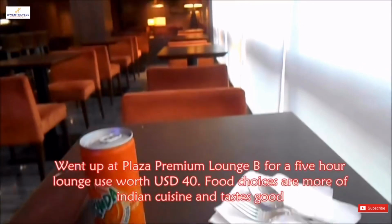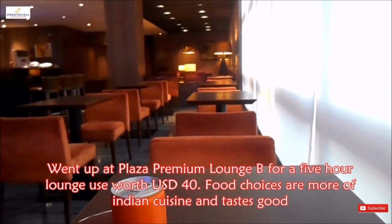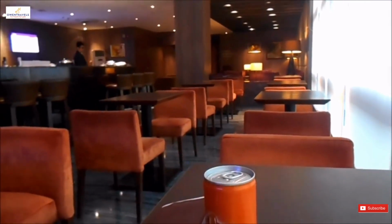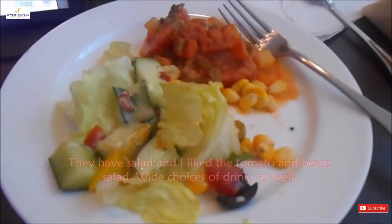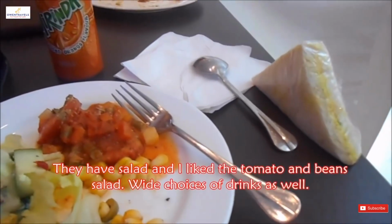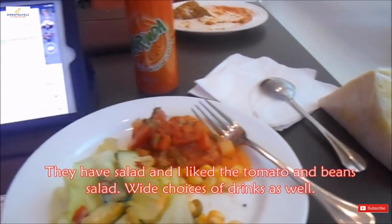I headed to Plaza Premium Lounge B on the upper floor of the terminal and paid $40 for 5-hour lounge usage. At that time it wasn't well packed and food choices are mostly Indian cuisine with a choice of vegetarian or non-vegetarian.